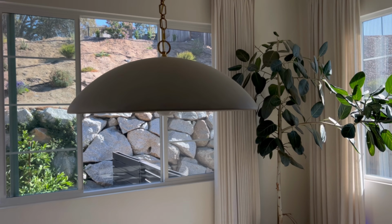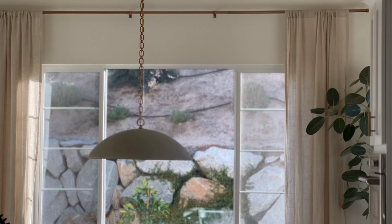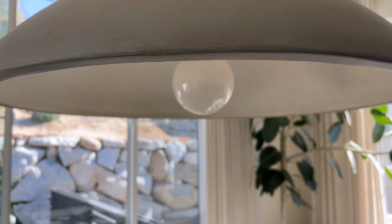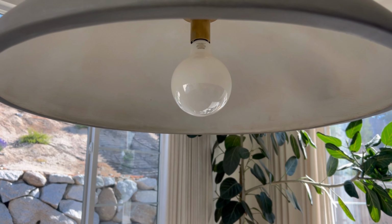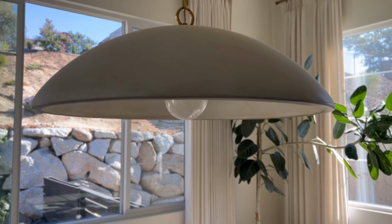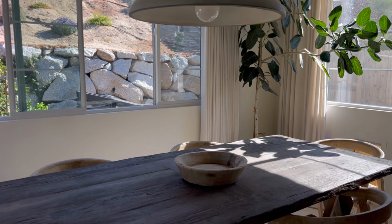And then this is the Elliott pendant. I will link it also down below. It is a grayish concrete, and she is heavy too, and she is so beautiful. So I am just so happy.